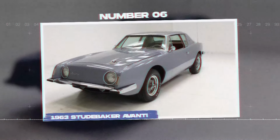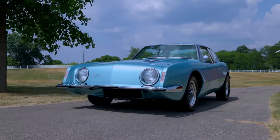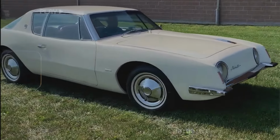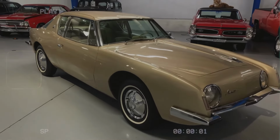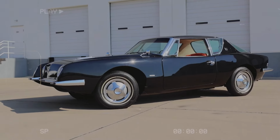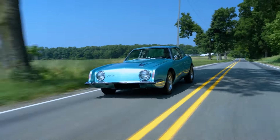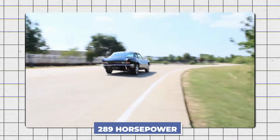Number 6. 1963 Studebaker Avanti. The 1963 Studebaker Avanti, created by Raymond Loewy and his team, was a revolutionary luxury coupe that combined unique design with strong performance. It had a smooth, fiberglass body built on a modified Studebaker Lark chassis, which made it lightweight yet durable. The Avanti was powered by a 289 cubic inch V8 engine, offered in both naturally aspirated and supercharged options, with the supercharged version generating up to 289 horsepower.